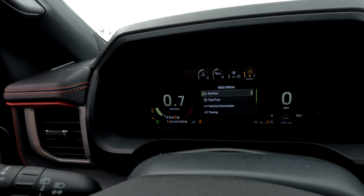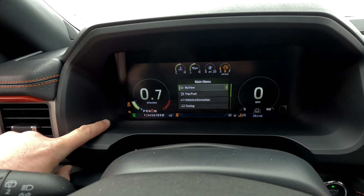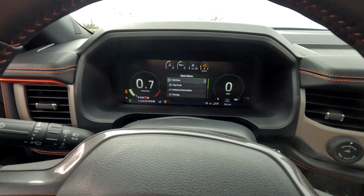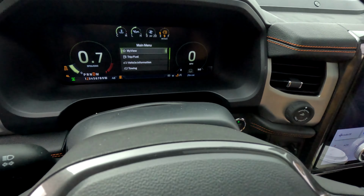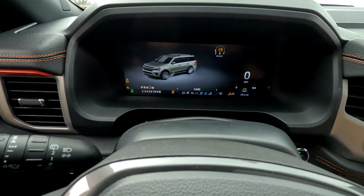Cooling fans are on because that was a little bit of a turbo boost there. 4 low, diff lock, traction off, forward collision off because we're in off-road modes. And low fuel, that's it. I'm going to try one more trick. Let's go to sand mode. Okay. I doubt that makes a difference, but let's just see what she does.